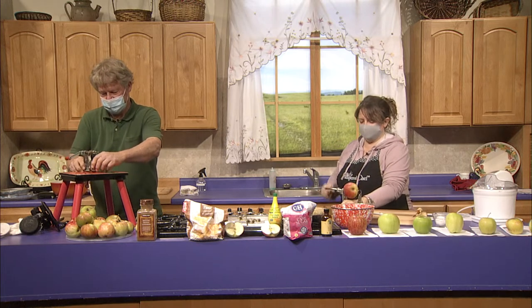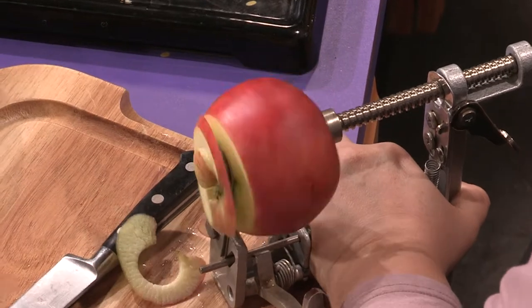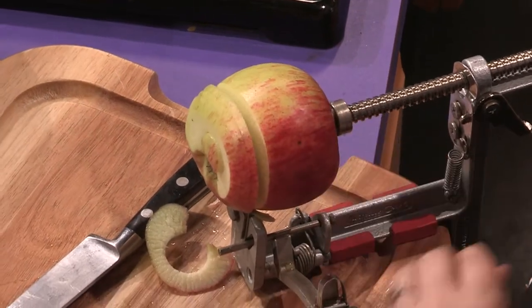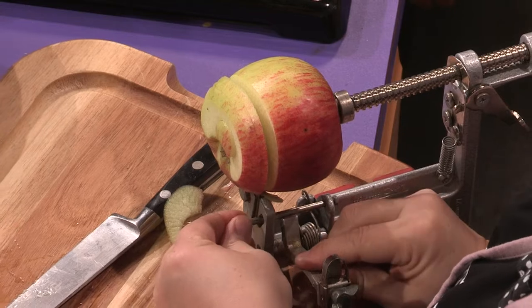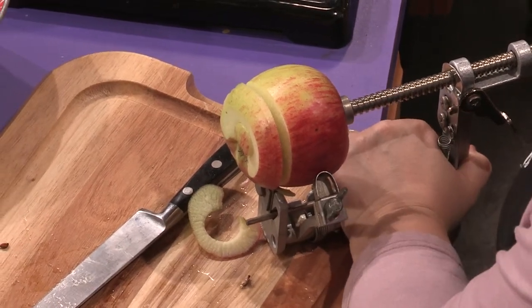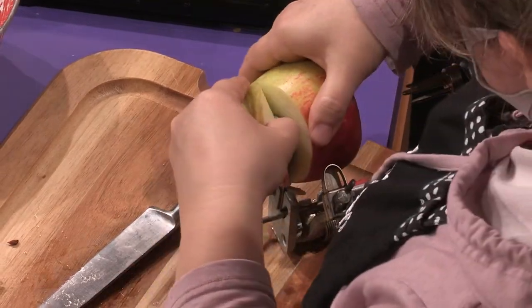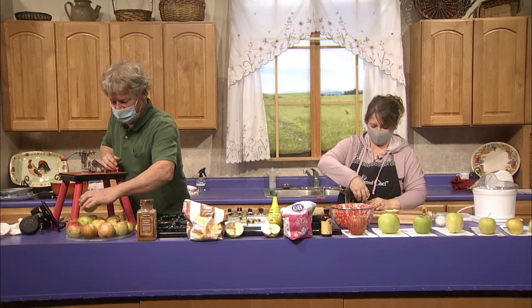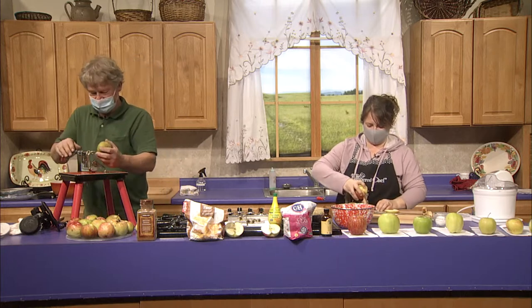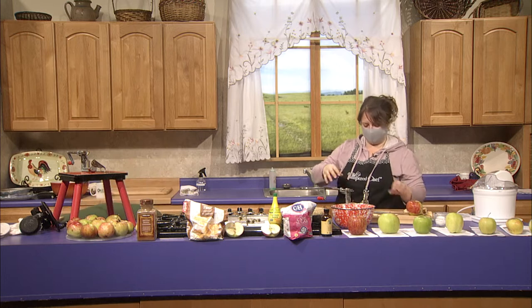I'll plug in my better one too. Well, you're going to do some too. Yes. Okay, perfect. So there it goes. Oops. I forgot to put the peeler part on. All right. Do this over. This apple is going to go to the goats. Eaten that later. That one goes to the goats. Whoops. All right. I'll wash this one off.